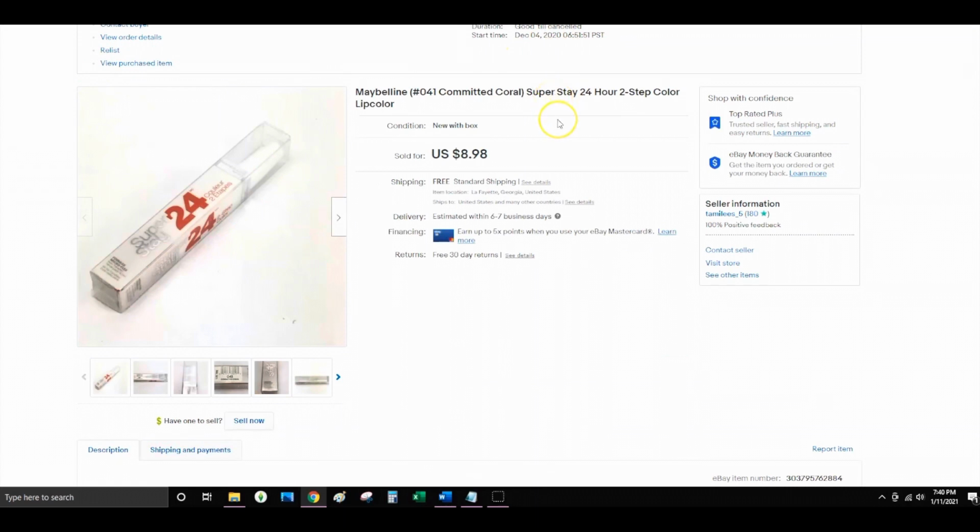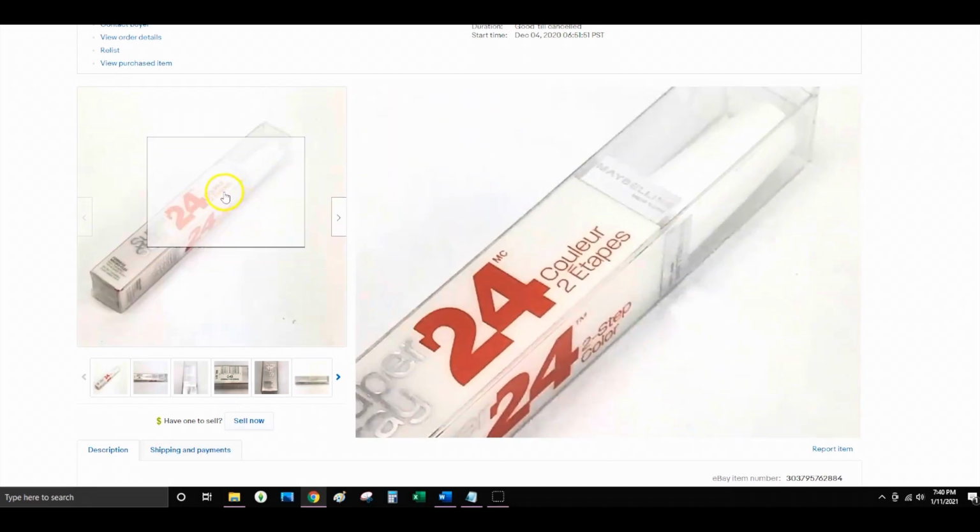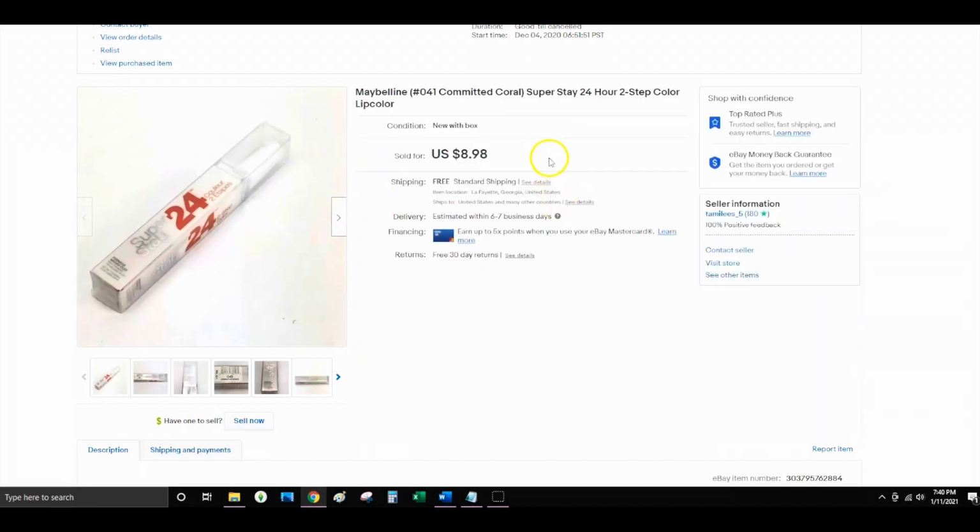This is a Wholesale Ninja. Sold it on the 7th. So I've got $1.77 invested in it. It shipped for close to $3 because it's only about 2 ounces or less. And minus fees, I more than probably doubled my money on it.